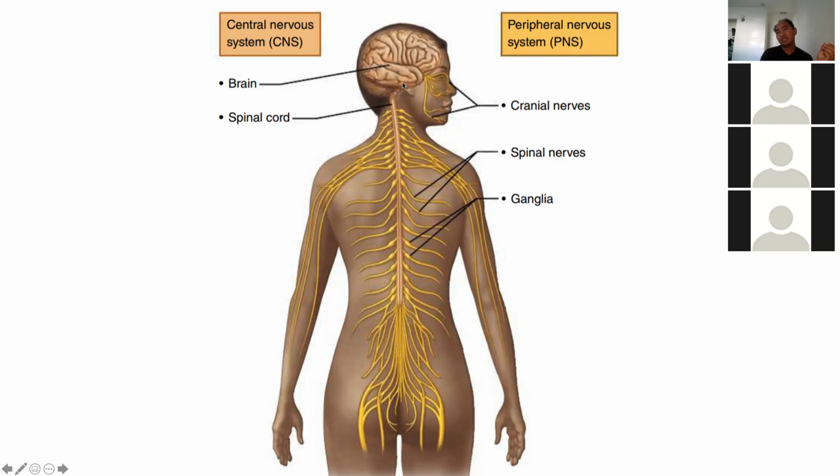What is the central nervous system? The central nervous system is the brain and spinal cord. So the brain is inside our cranium and the spinal cord is inside our spinal canal. That is the central nervous system. So anything other than brain and spinal cord is peripheral nervous system. Whether the nerve is big or small or very tiny, in the fingertip or close to the neck, it doesn't matter. If it is not brain and spinal cord, we will take it as peripheral nervous system.